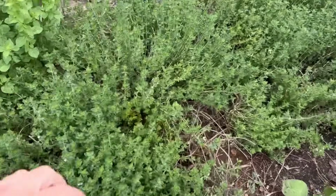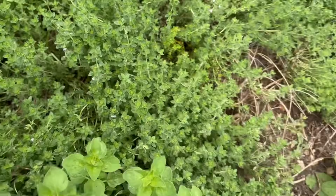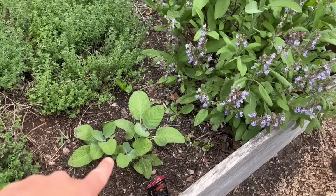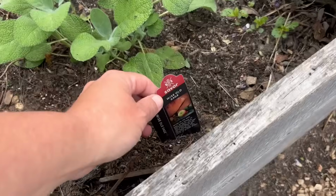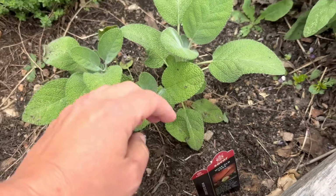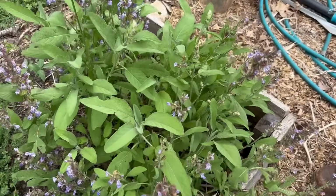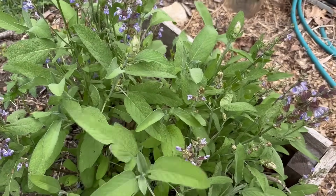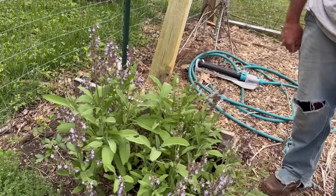And this is thyme, and it's about 2 years old, and I think it's got little blooms on it, yep. And then this is another sage bush. It's a different kind of sage that we planted. We just planted this wise old sage. I liked it because the leaves are a little bigger than, I don't know what kind of sage this is, but actually this sage looks the best it's ever looked. It does. And it's full of blooms.